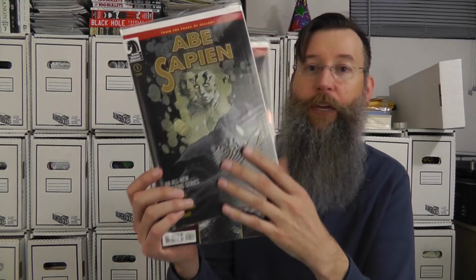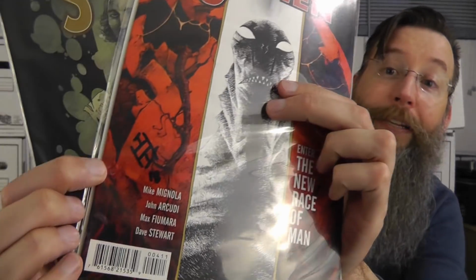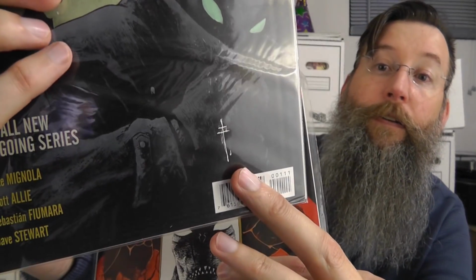Trying to get myself a little more organized here. So I had the Funaran brothers sign their first issues of Ape Sapien. Issue number 1, of course, had Sebastian on it, and then issue number 4 was the first issue that Max did work on. So I had them sign those issues for me. Their signatures are symbology, basically. There's Max's symbols there, and there is Sebastian's, and that's how they sign their art on the art pages I have too, which is strange.